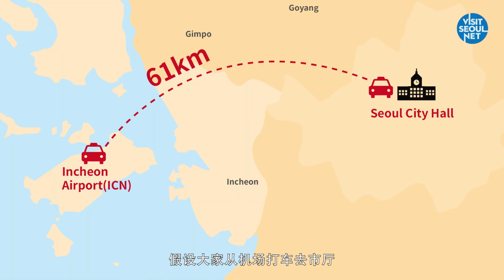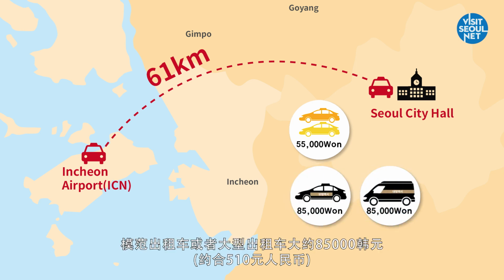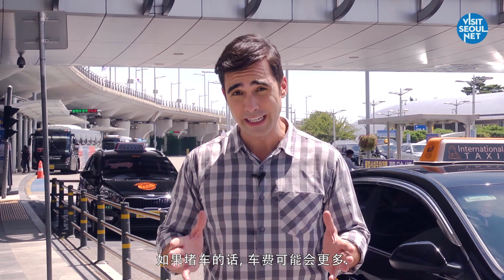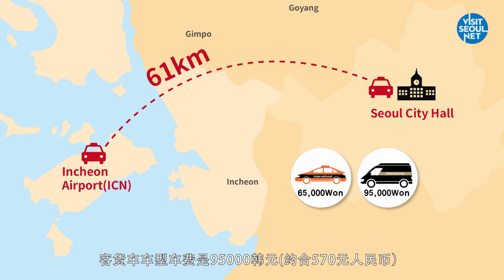In conclusion, if you want to take a taxi from the airport to City Hall, a normal standard taxi will cost 55,000 won, and a deluxe taxi or jumbo taxi will cost 85,000 won in total. Of course, the cost may vary depending on the traffic. If you choose to take an international taxi, it will cost a flat rate of 65,000 won for standard and 95,000 won for a van.